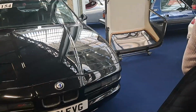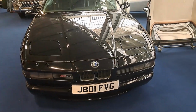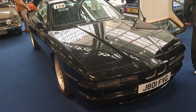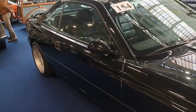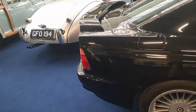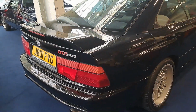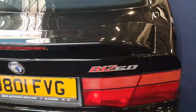Another Alpina, oh my gosh. It's like a collector selling them or something. This one is based on the 8 Series BMW. It also says it's a B12. So it's the B12 Saloon and the B12 Coupe. I'm really confused with this. But yeah, based on the 8 Series, this is left-hand drive. On a J registration, so 91, 92. And from the BMW Autohaus München. Alpina B12, there we go, that's what it says.